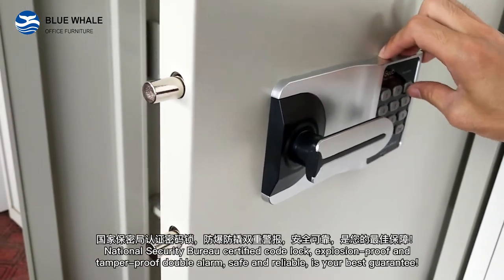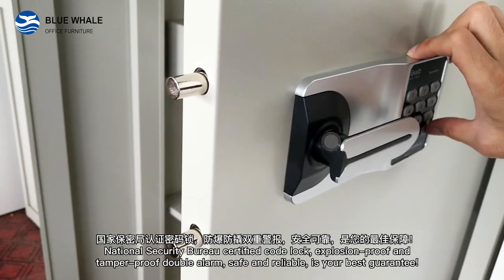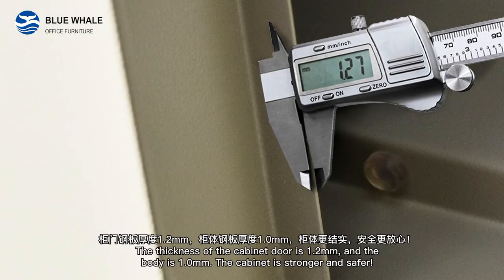National Security Bureau certified clock, explosion-proof and tamper-proof double alarm. Safe and reliable is your best guarantee. The thickness of the cabinet door is 1.2 mm and the body is 1.0 mm. The cabinet is stronger and safer.